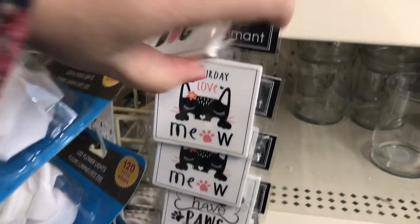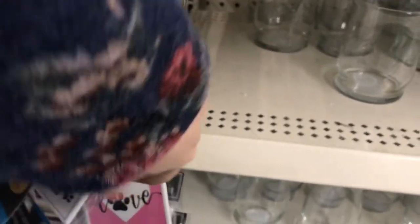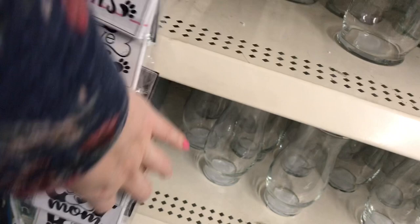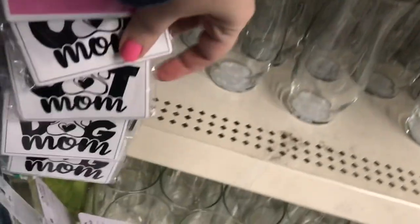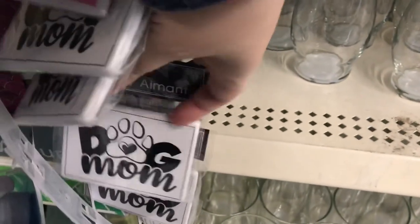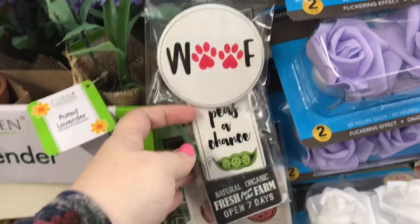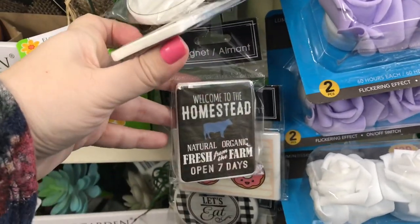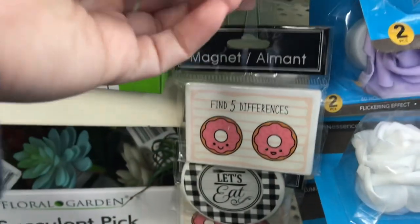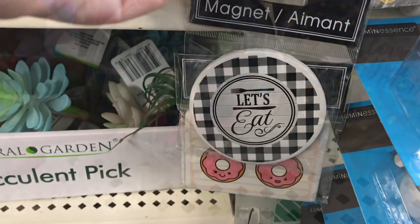Look at this Catterday Love one. So cute. My kids have paws. Love with the paw print. Cat mom. Dog mom. These are adorable. I love when Dollar Tree gets new magnets. They're so fun. And look at this one. It says woof with two paw prints. The homestead one, that's very farmhouse. I like this one too with the donuts. Find five differences and the let's eat.